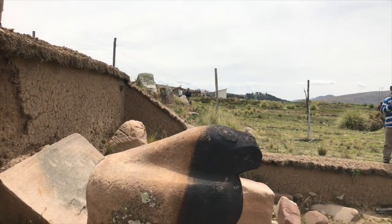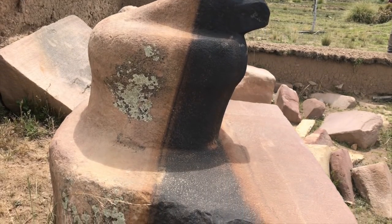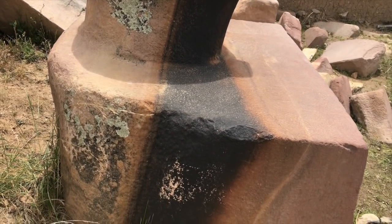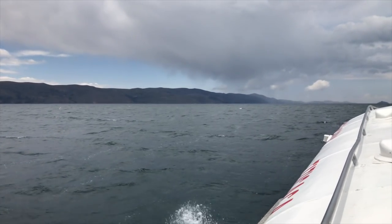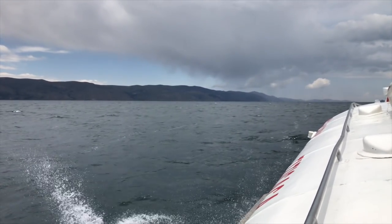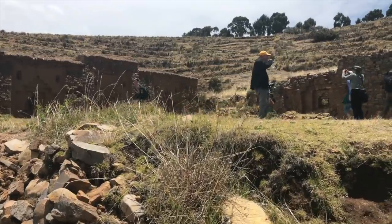Next day, we visit the Temple of the Serpents, which almost nobody has ever heard of. We discovered it about 3 years ago. Then it's off on Lake Titicaca on a hydrofoil for more exploration. We'll go to the Moon Island and Sun Island.